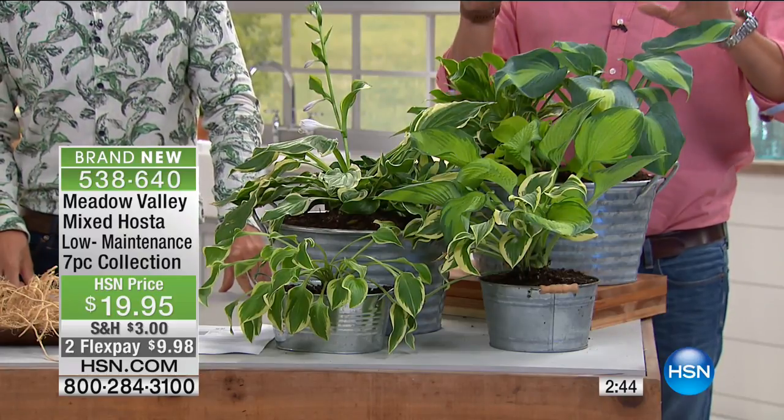Imagine that space in your garden and how you could just plug these plants into that space and cover it. It's a really, really big space. And stop the weeds, lock the moisture in as well. And remember, all this for under a $20 bill, it's so much easier.